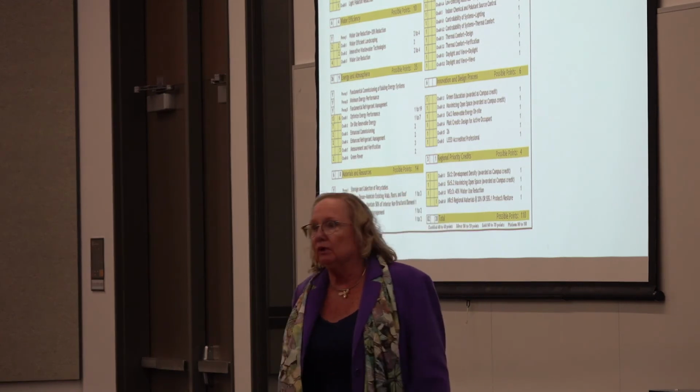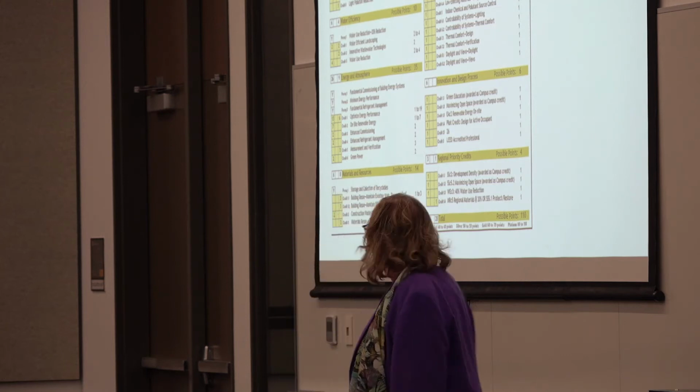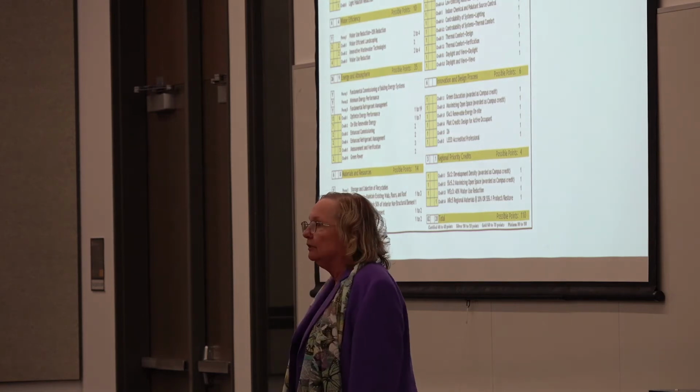Like you can't get points for an existing building if you're building new. You can't get all of these points. But we had to have 80 points to reach platinum, and we had 82.